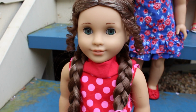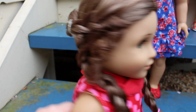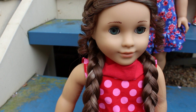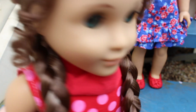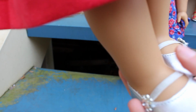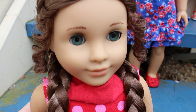Mary Grace has gone for a more childish look with her original meet hairdo, but with the remaining hair put into braids, and her pink curls have been joined together. She's in this dress that I have made her, that just ties up at the back, and the shoes from one of those exclusive winter outfits, like Christmas outfits, and so she's gone for that look.